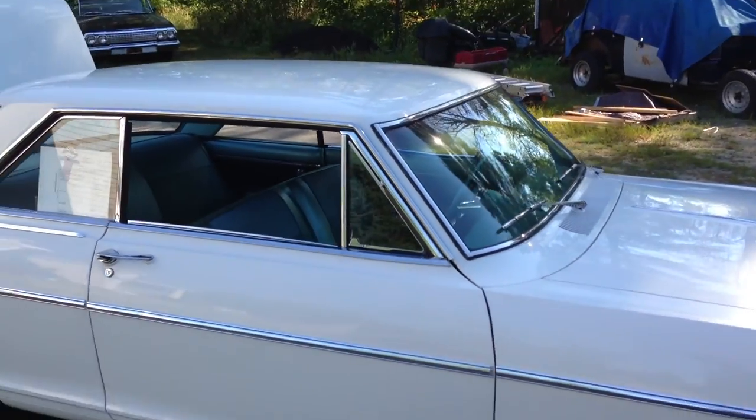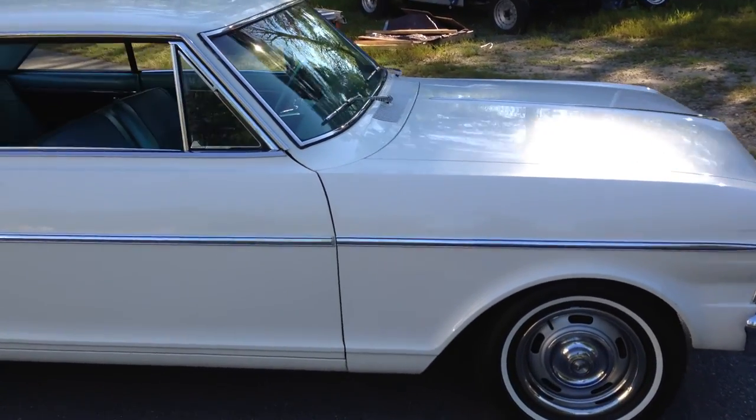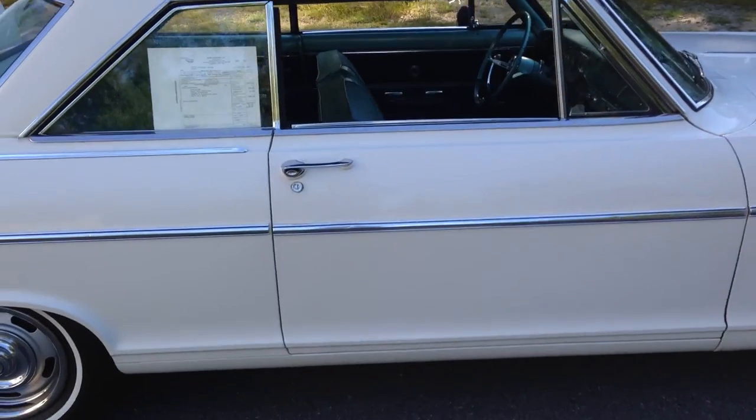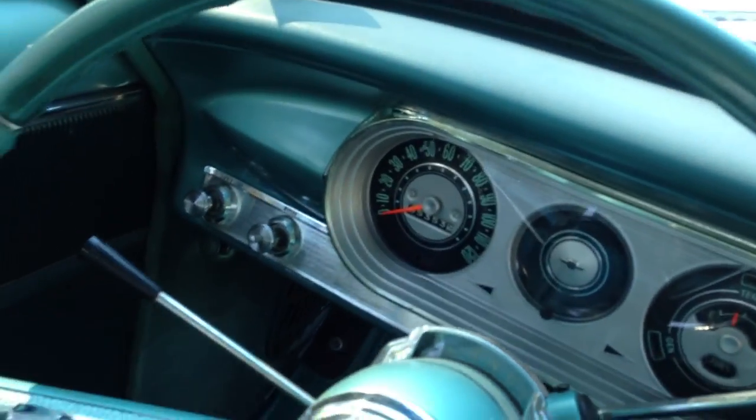Back up here. Original invoice. Perfect original carpet, like brand new. Deluxe seat belts. Beautiful dash. Steering wheel. Gauges are immaculate.